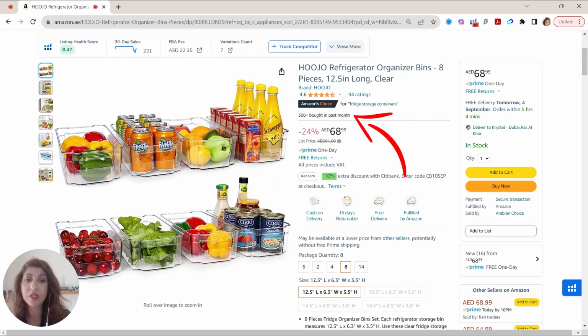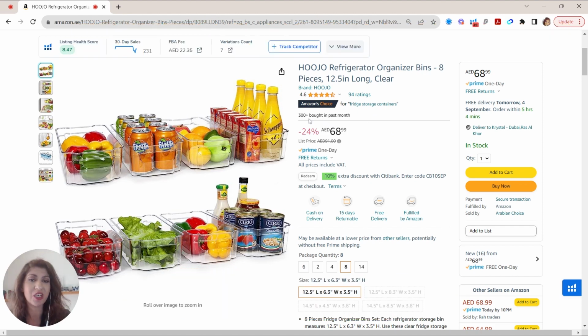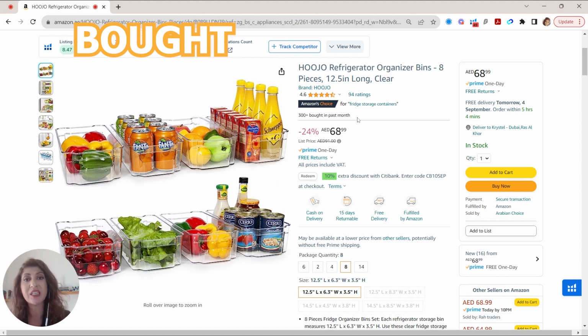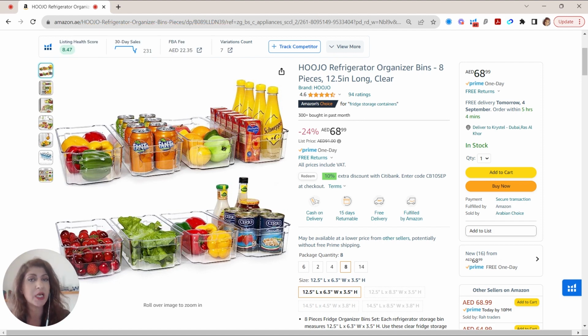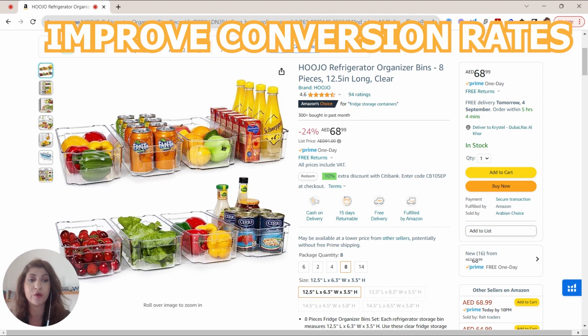However, I want to show you this new feature that has been added by Amazon. Let me know in the comments what you think. Is this a good feature for Amazon sellers or not really? So it showcases how many people have potentially bought the product in the past. And also sometimes it shows how many people have just viewed the product. So this is an additional way that Amazon is testing out to see if they can improve conversion rates or people purchasing the product.